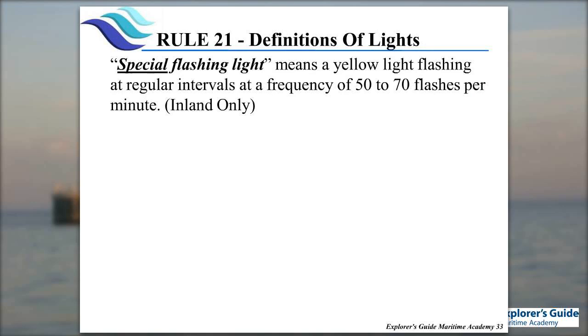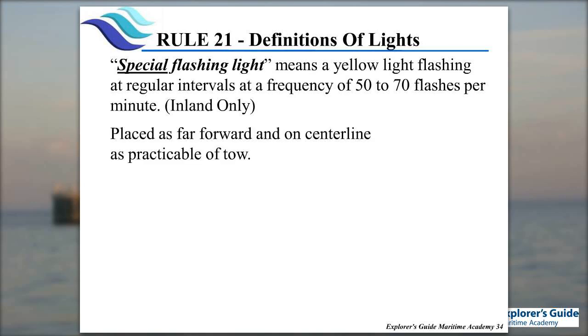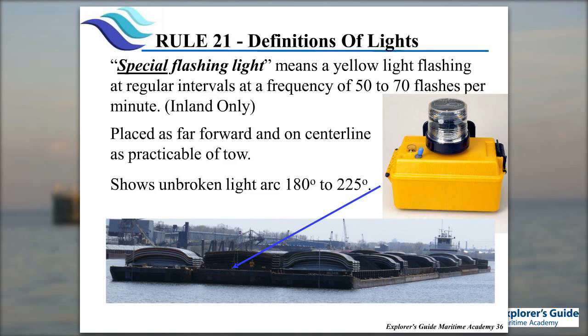Special flashing yellow, 50 to 70 flashes per minute, inland only. This is the light that we put on the front of barges. Stays as far forward as possible on the center line of a tow. And that's where it's located.